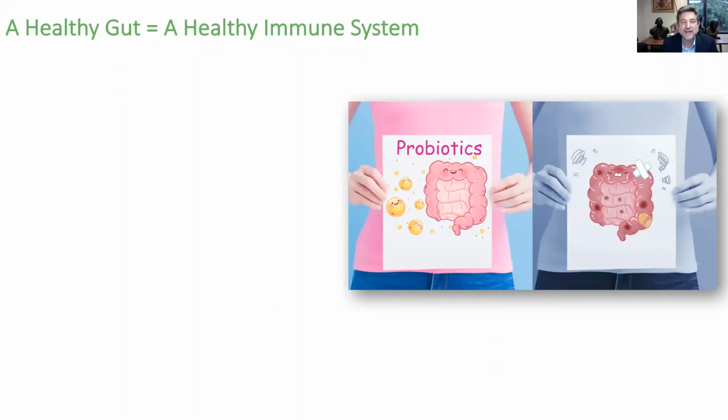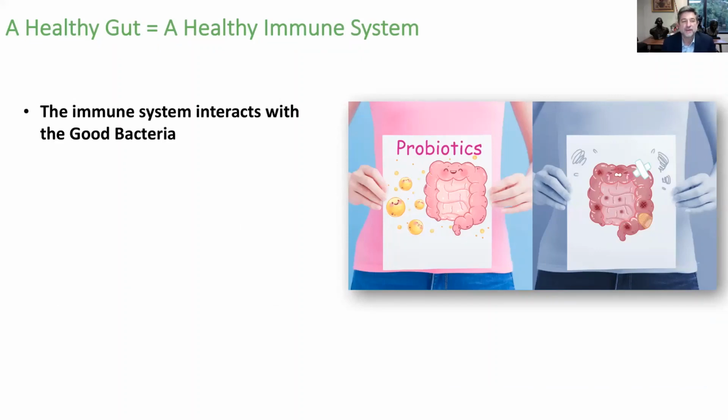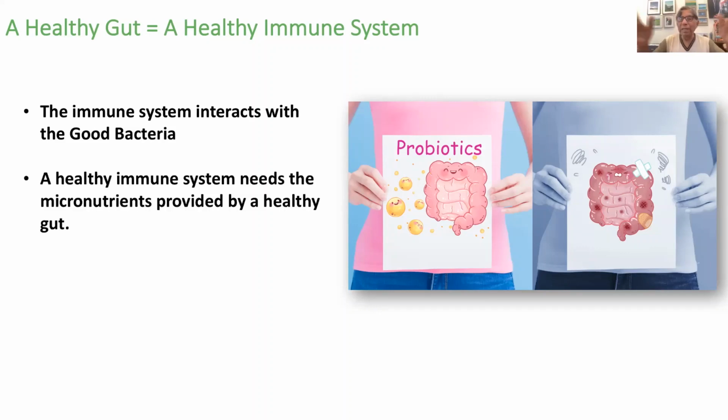Let's talk about a healthy gut and a healthy immune system. You've educated us that the immune system interacts with the good bacteria, which is interesting. The idea, indirect, is amazing. And really what the good bacteria are is like a food source. It helps facilitate the nutrients the immune system needs to operate optimally. That's right, by maintaining a healthy gut.